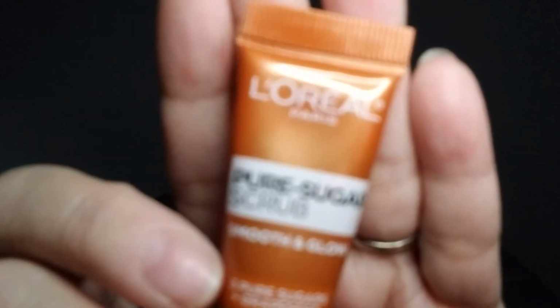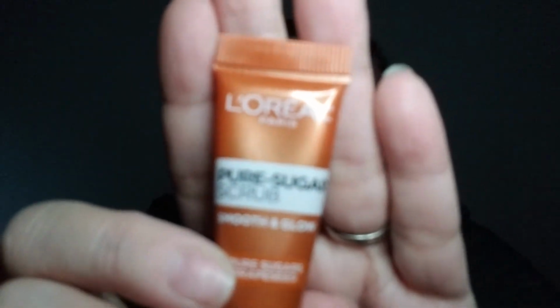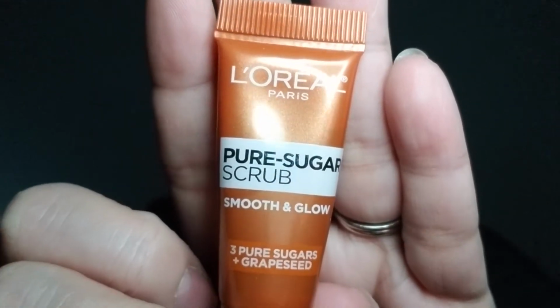Alrighty, so we have L'Oreal Pure Sugar Scrub Smooth and Glow. 3 pure sugars plus grapeseed oil. Nice. Smooth a small amount with dry fingers onto clean, dry skin, avoiding the eye area. Massage with wet fingers. Rinse in case of contact with eyes. Oh, so it's not a lip scrub. That's interesting. Come on, focus, you silly thing. Hello. There we go. Interesting that that's not a lip scrub.